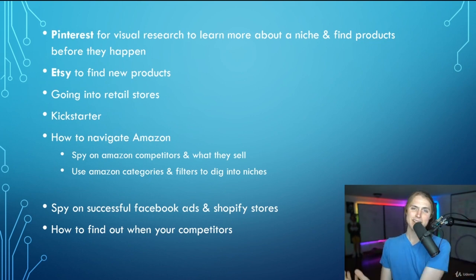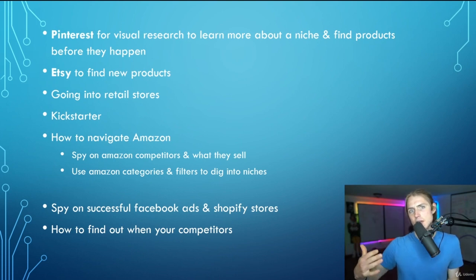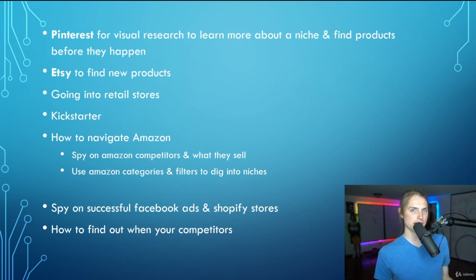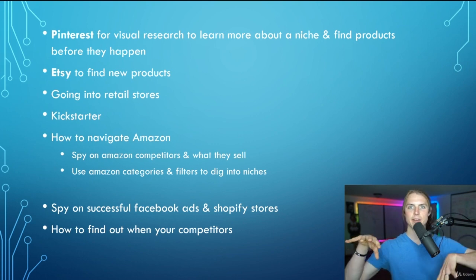Also using Etsy, looking at finding things. If you look at Etsy, you're going to be able to find things that are selling that might not be selling on Amazon yet, and there's a demand for it, but people haven't innovated in it yet. Then also same with Kickstarter. Like if you would have used Kickstarter, you could have found out about the fidget spinners about 6 months before they happened.